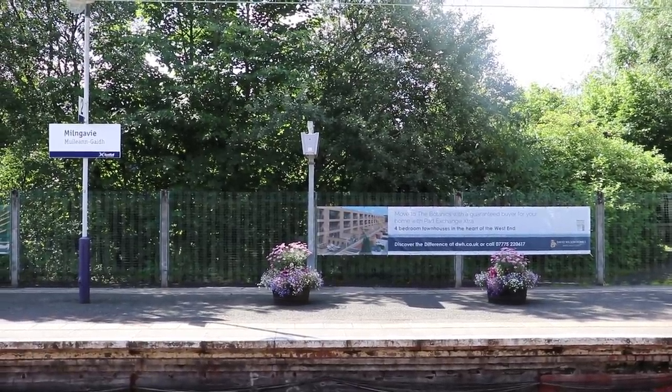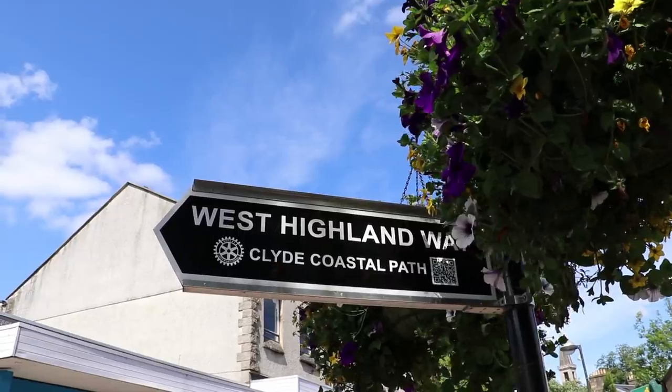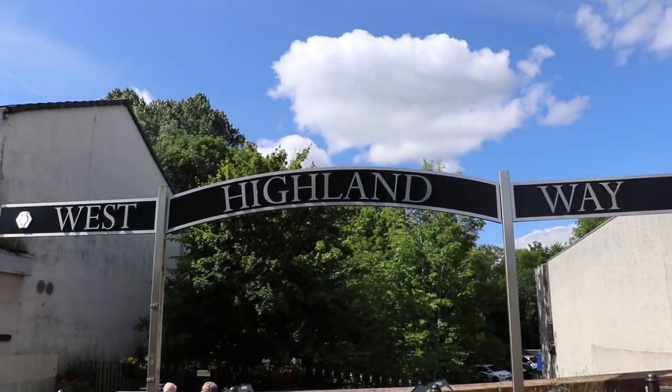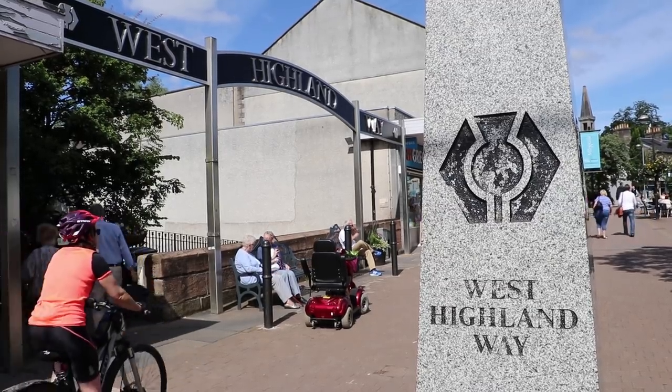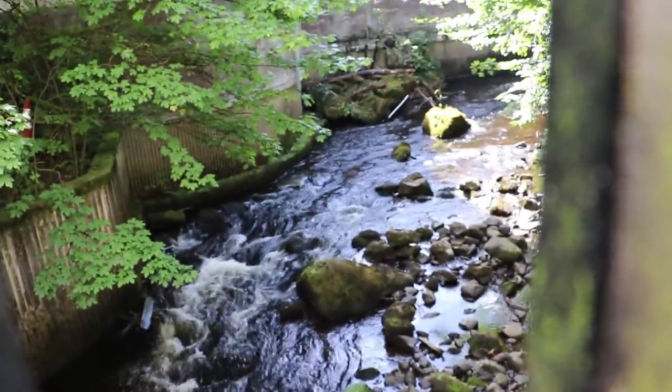Sandwich time. Sandwich time. So this is the start of the West Highland Way. It feels like it should be more scenic at the beginning, but we've sort of come round to the back of the high street. There is a little stream.